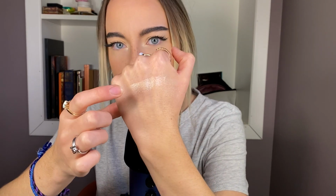I love this. I would say that this is probably one of my most boom in your face highlighters almost. It's also a gold, but a lighter gold though. It's very pigmented. Look at that. Oh, it's so pretty. It's what I've got on today. I have it on my inner corner. It's just got that shine.